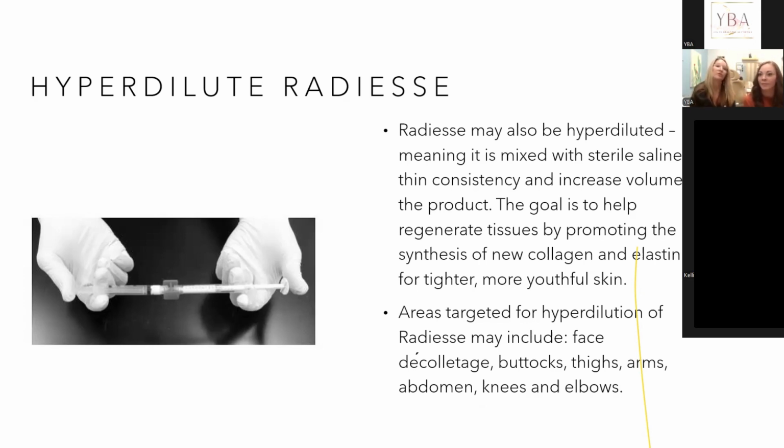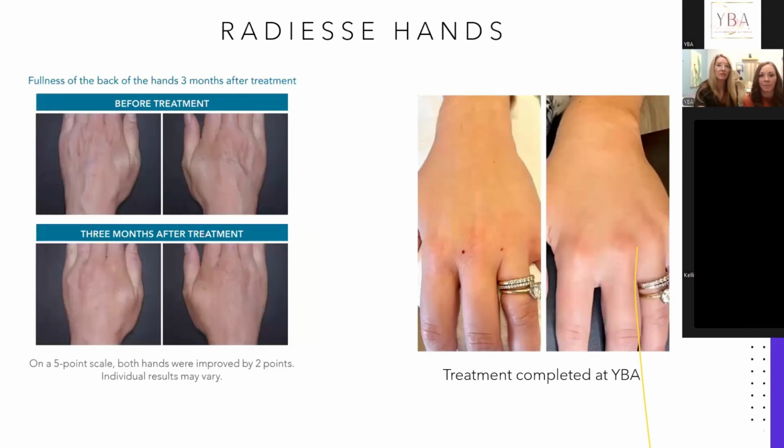So we can use it in the straight form from the syringe just for more structure onto the bone. And then the hyperdilute just helps with a general overall tissue regeneration.